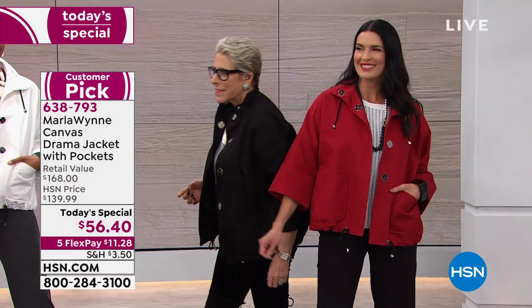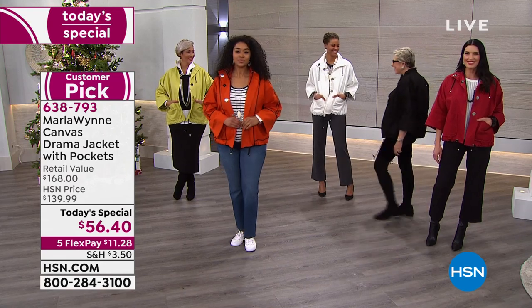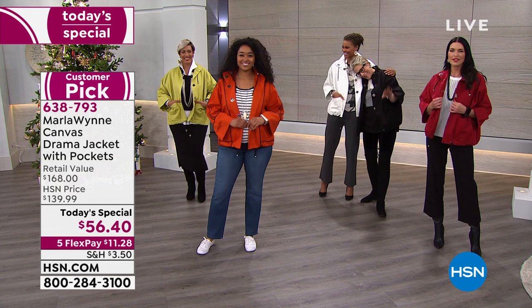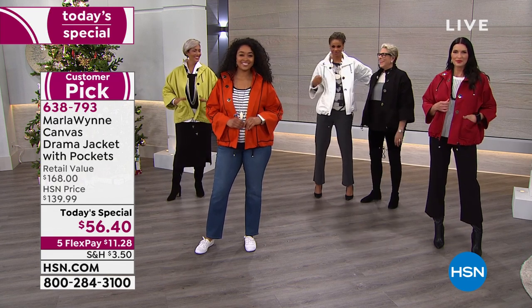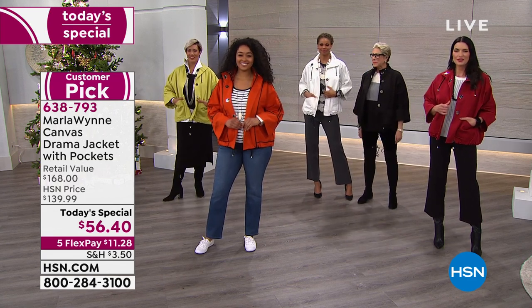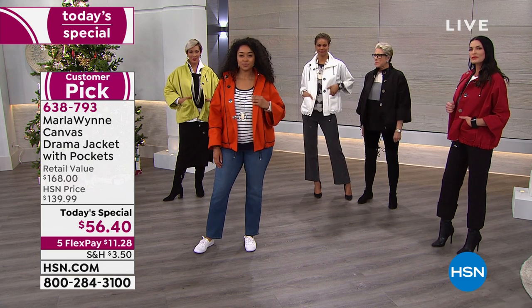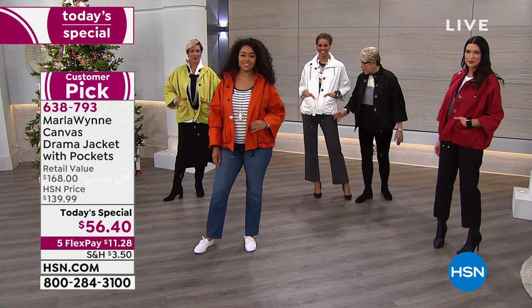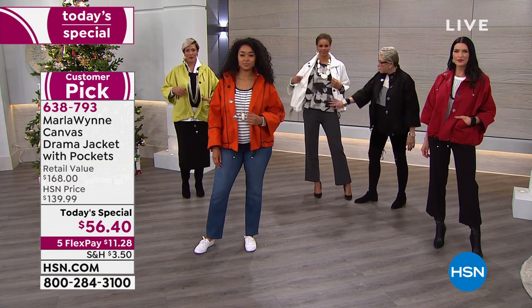Let me give everyone the item number for that matching pant. Because I'll tell you what, the matching pant's also on clearance for you today as well. It's 638799 if you want the matching pant. That comes in black, sand, navy, soft white, or scarlet red. And over here, we have the sweater knit pant and a little matching printed sweater knit.